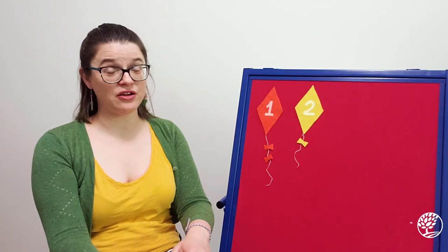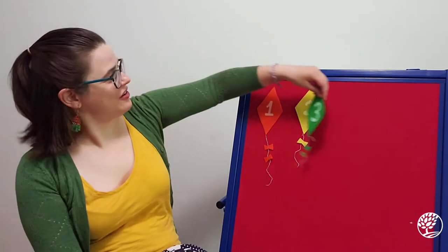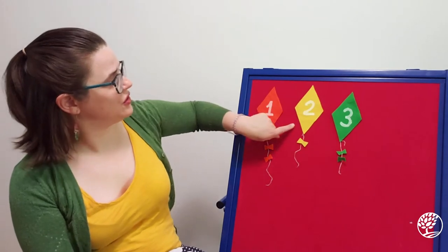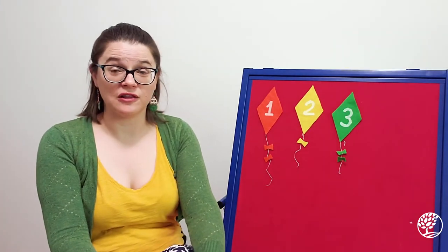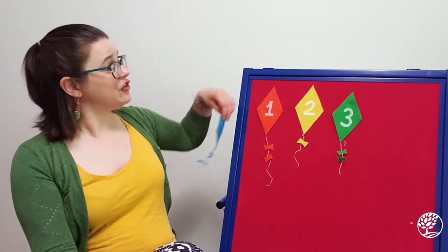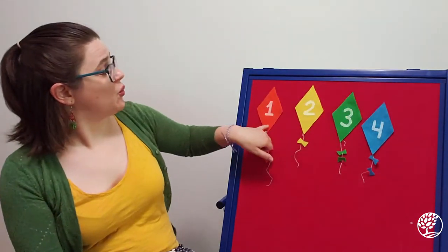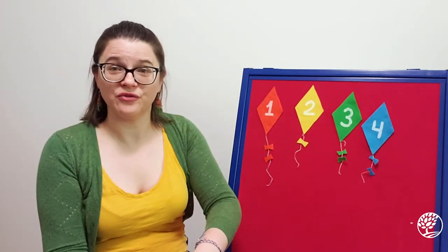Along came another, and then there were three. Very good. One, two, three. Three little kites. Look at them soar. Along came another, and then there were four. One, two, three, four.